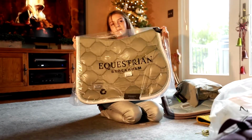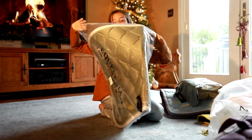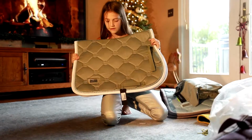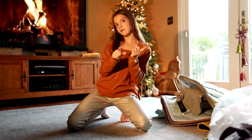And then the saddle pad. I shall open it. This is one of my favorite colors, and while I love all of them very much, this is one of my favorites. Now, let's zoom in on every single one of them.